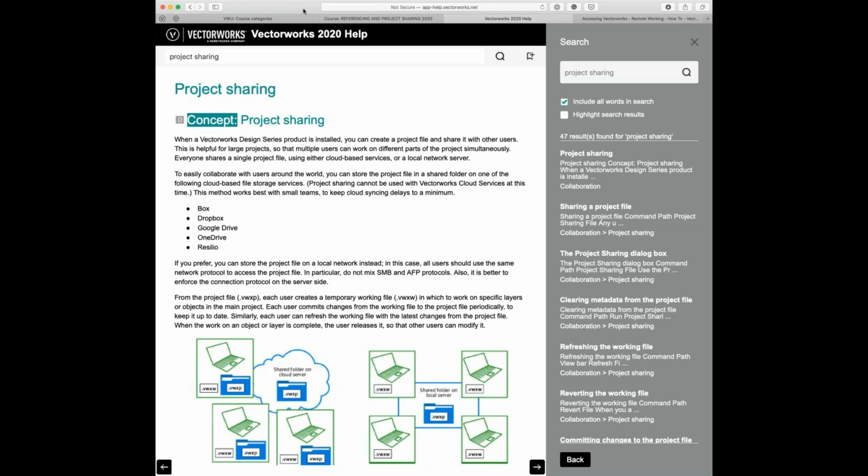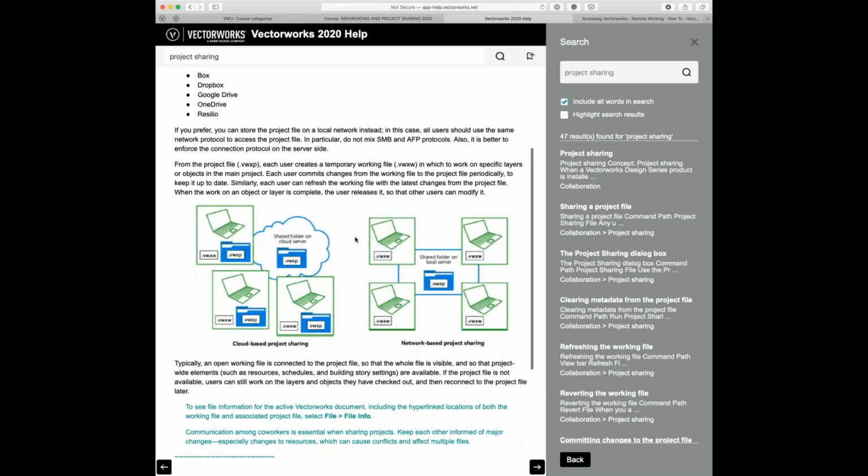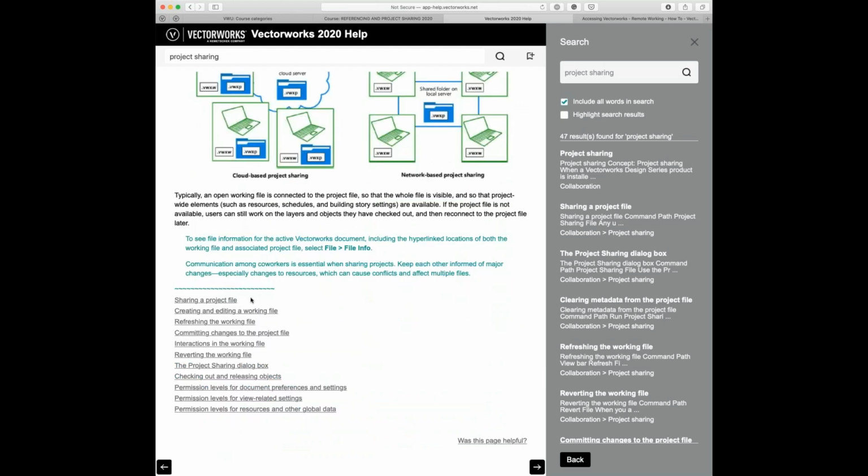I've also popped open here just the help information. Built into our help system is a whole area on project sharing. So it goes through the concept. It explains what it works with, gives you some diagrams about how it works, and then a number of other subsections on that.